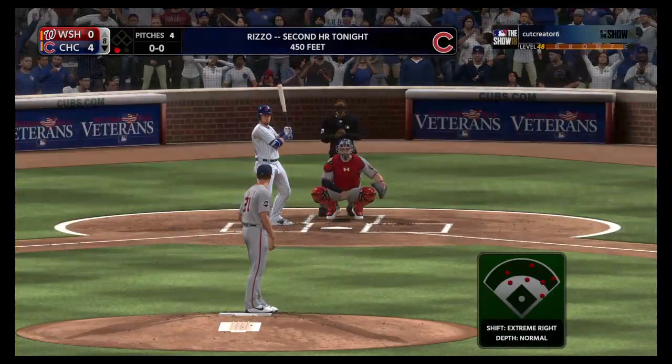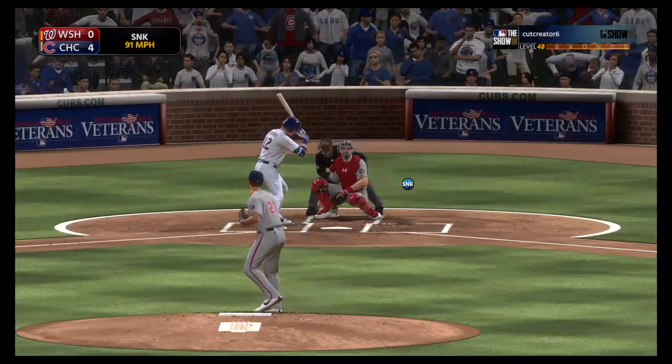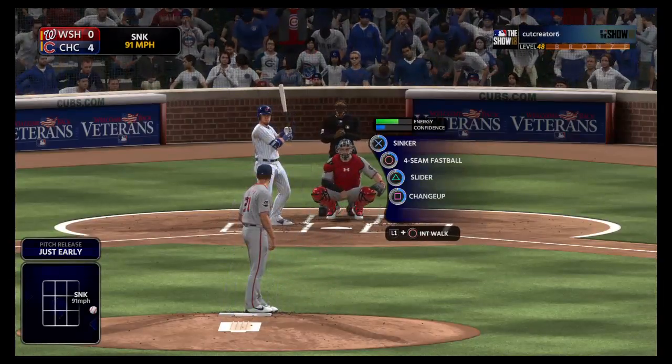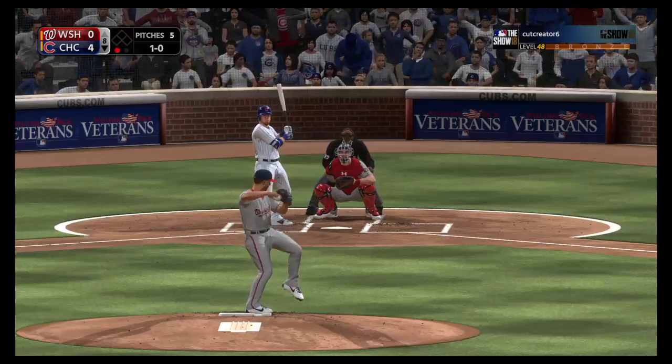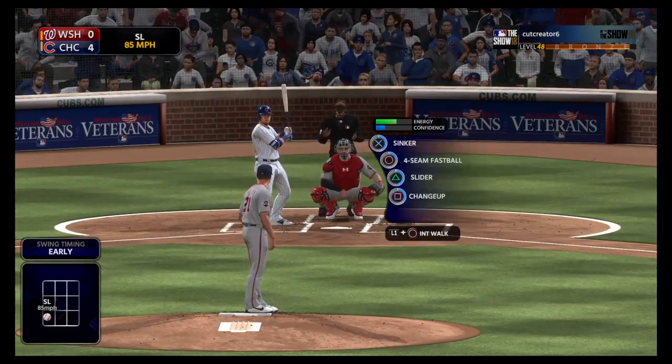Trying to pick things up where he left off, Kyle Schwarber is coming off a solo homer in his previous trip. Sinker runs outside to start the at-bat. 1-0. With this one almost in the books, the story was clearly the long ball.